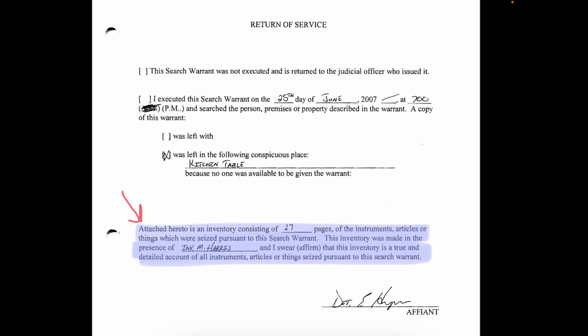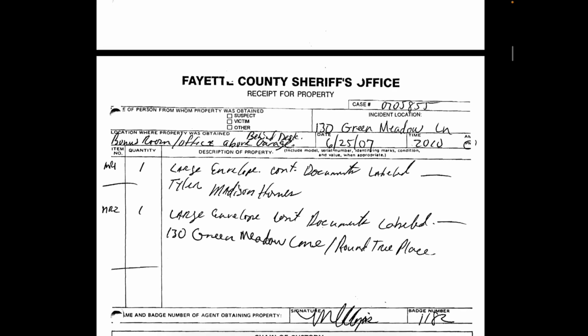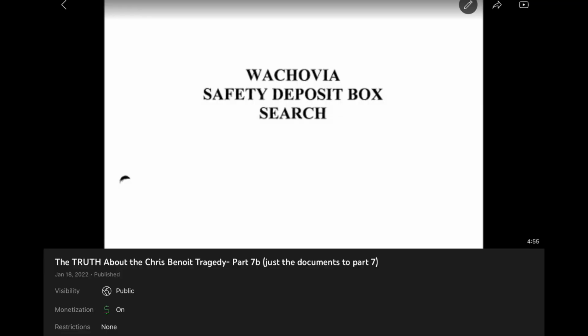In the documents are copies of handwritten receipt for property forms, and then following those, there's also a typed list of the items. And these items do match up. There's nothing missing or added from the handwritten to the typed copy. So I'm going to read through the typed copy, and at the end, I'll just scroll through the handwritten copies so you can see them for yourselves, sort of like I did in part 7b.